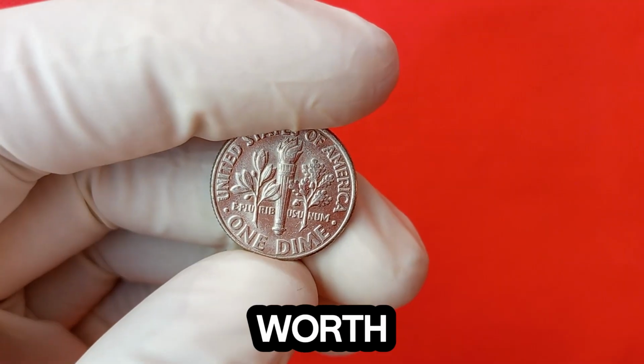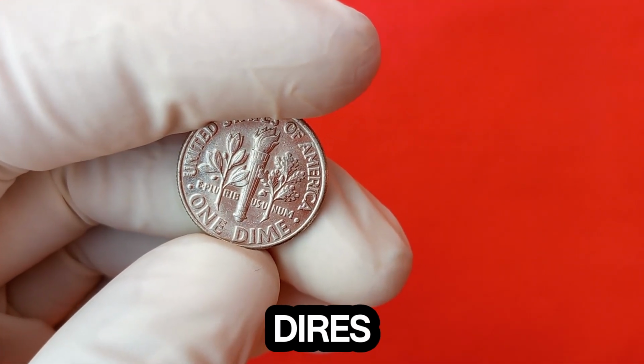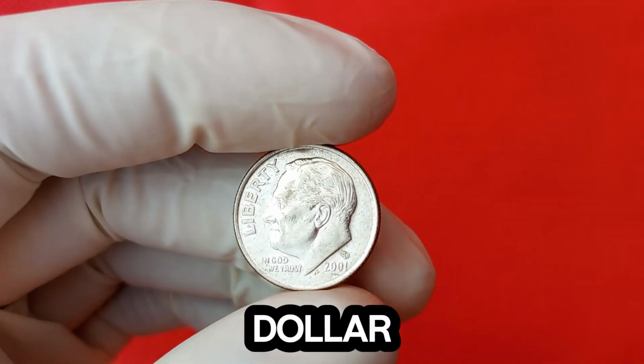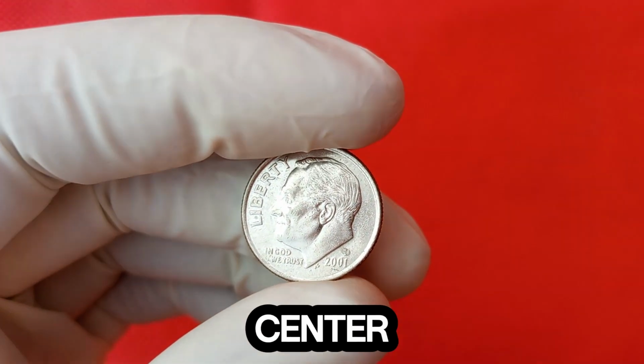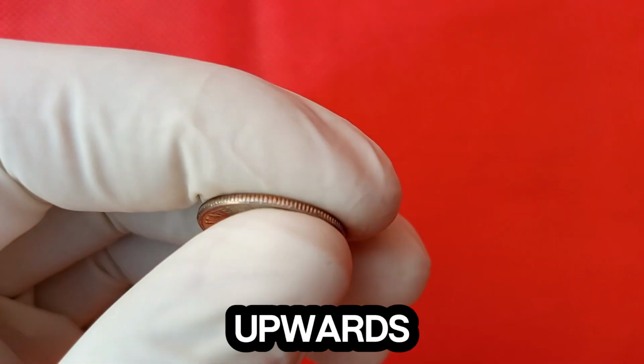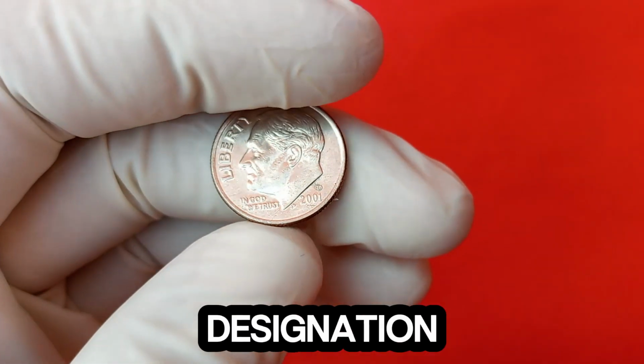High-grade dimes can be worth $500 to $2,000. Double die errors, depending on the severity, can bring $5,000 to $20,000. Off-center strikes: if the coin is dramatically off-center, it can command upwards of $10,000.